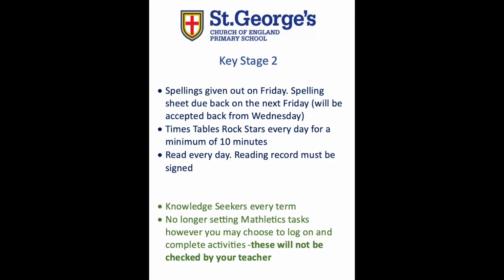Now, with regards to Mathletics, we are no longer setting weekly Mathletics homework. However, we have still got our subscription to Mathletics, and if your child wants to do some extra maths, they are more than welcome to log on and complete some activities on there. At the end of each unit, teachers will set some tasks related to the learning they've just been doing, so that if your child wants to access some extra practice, that will be available for them. However, I do just need to let you know that we won't be checking this and we won't be marking the work that they do. It's just there for them to practice.